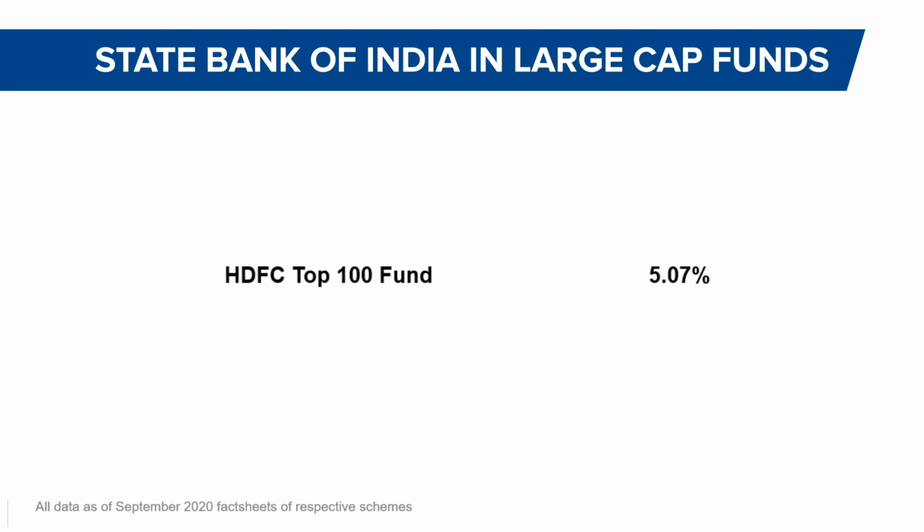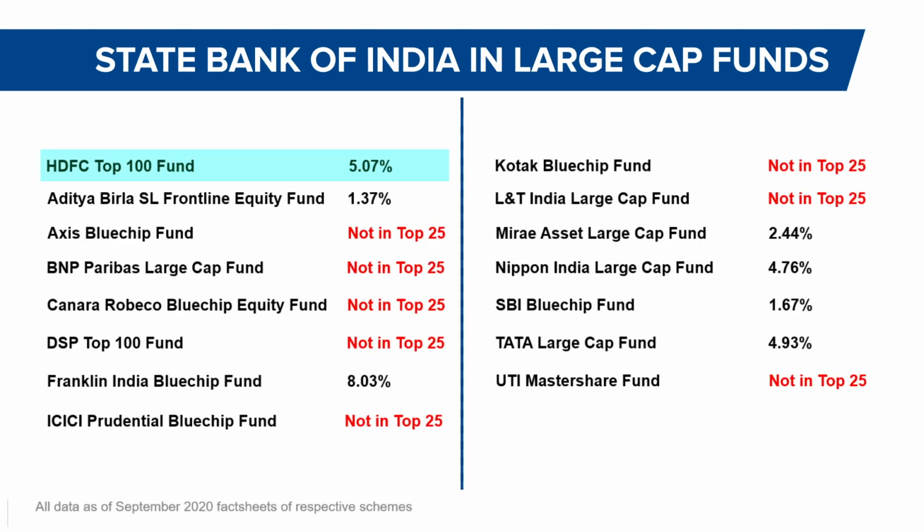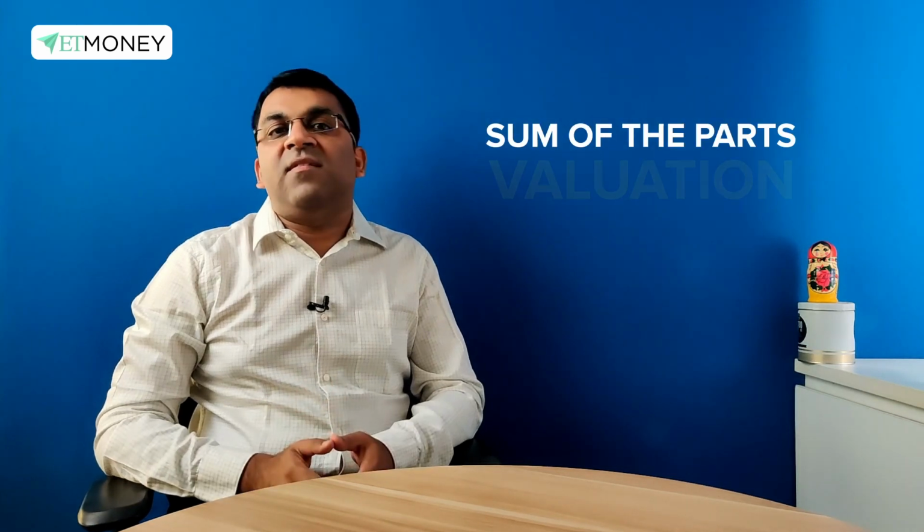Let's start with the fund's investment in SBI. The September 2020 fact sheet shows that over 5% of the scheme's assets are invested in SBI. In comparison, most other large cap schemes have little or no exposure to SBI. So what might have been the rationale behind having SBI in the portfolio? We think this is a classical sum of the parts situation.